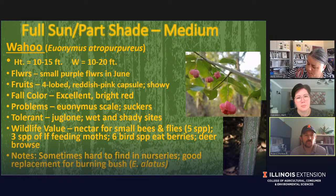Another thing I'll mention is there are some other elms that are resistant that are native. Slippery elm is one that I've started to see in cultivation some. That's one of those that I know from nature first. It's maybe a little bit smaller of a tree, but has some similar adaptability, a little smaller in size and shape.